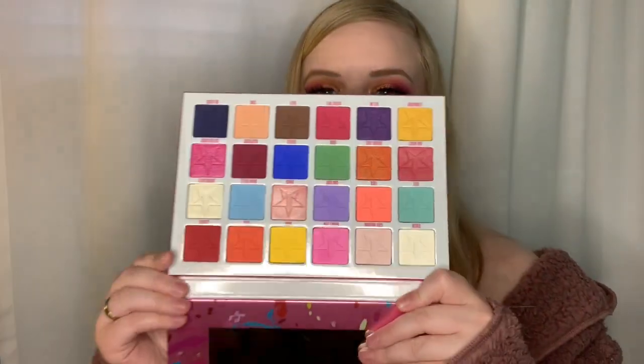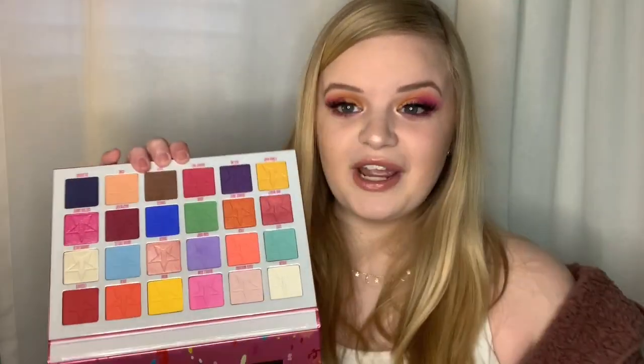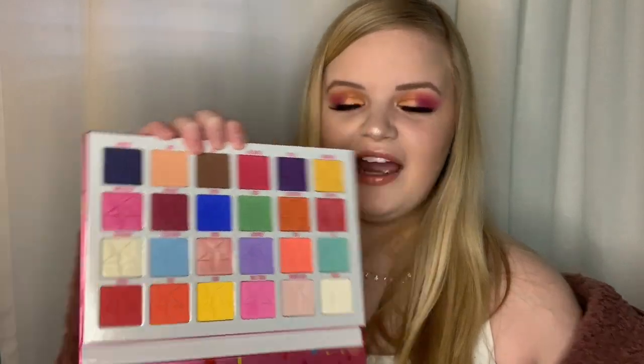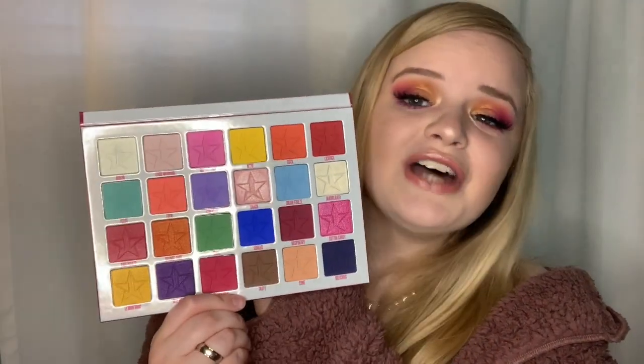And then probably the palette that took the top spot of this year would be the Jawbreaker palette by Jeffree Star Cosmetics. This is probably my favorite palette of the whole entire year. It's just so beautiful. You can do so much with it. And on Instagram, I see so many people that rearrange the shades, and it's just so beautiful, but I'm just not talented enough to do that, and I don't trust myself with that. But yeah, this palette is so gorgeous.